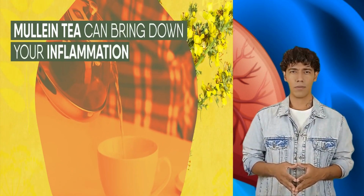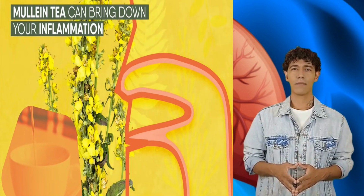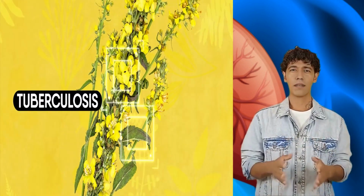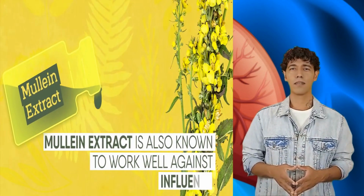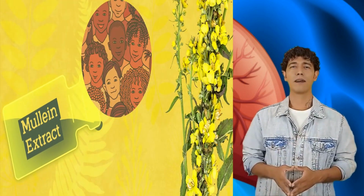This would then help the muscles present in your respiratory tract to relax. The flowers and leaves of the mullein plant can be used for the treatment of other respiratory ailments such as tuberculosis, bronchitis, and pneumonia. Mullein extract is also known to work well against influenza. Mullein can also fight against harmful bacteria.